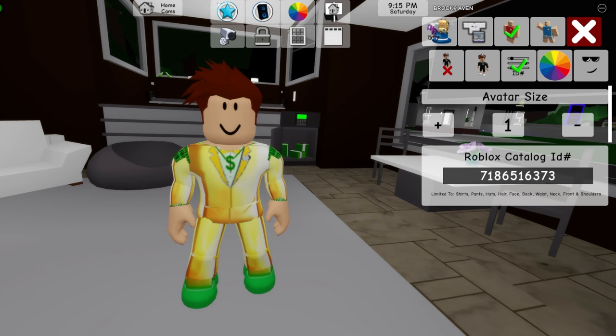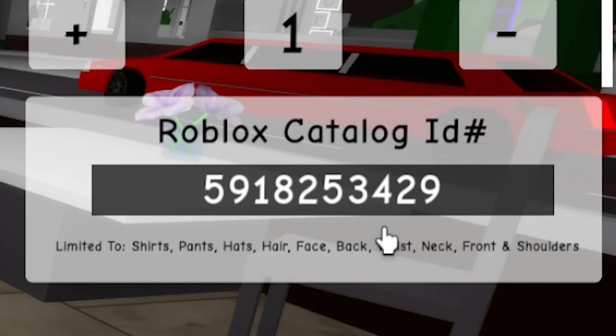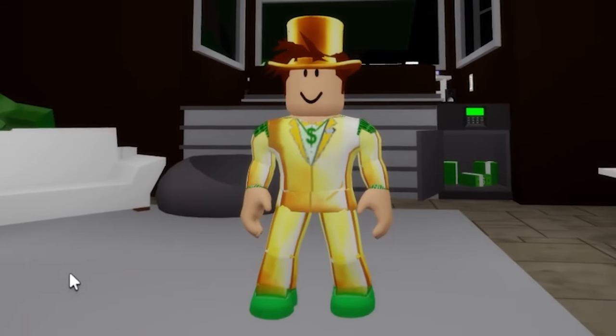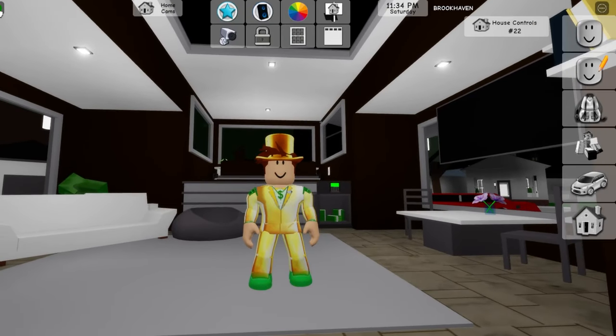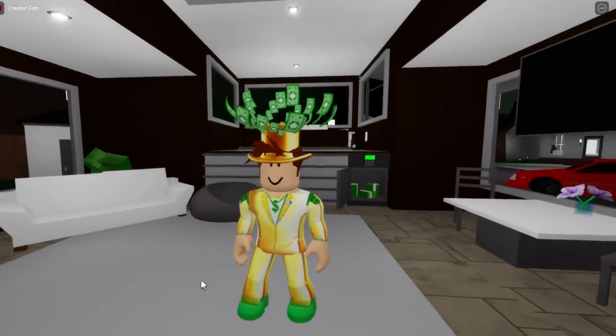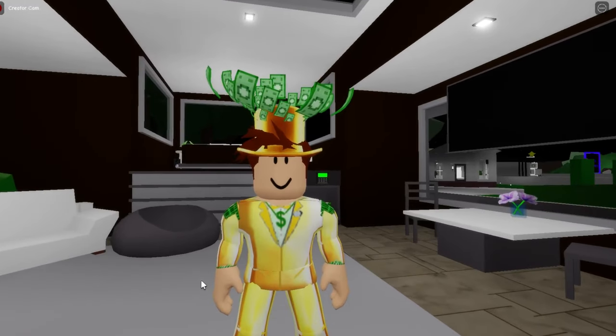What do you think? I think we also need a proper top hat. Let's write ID code 59182533429 and boom. Look at this. Super cool. Let's also add an accessory using code 9251145. Now, it looks like we are so rich that money just flies out of our head.